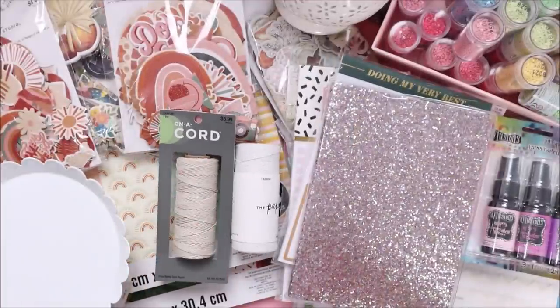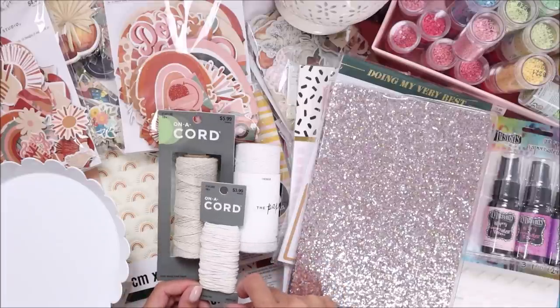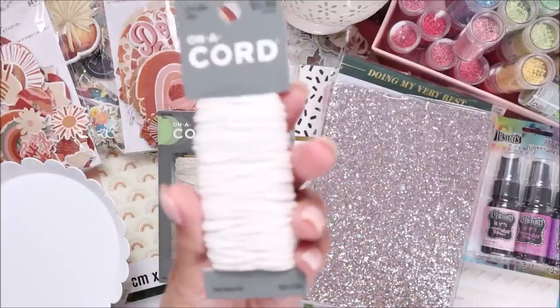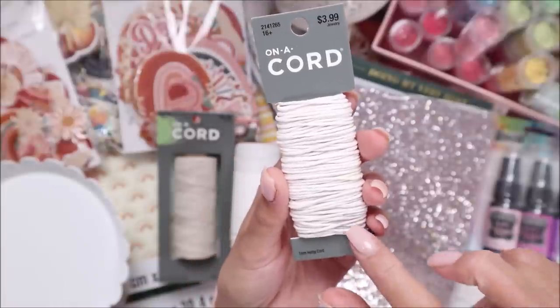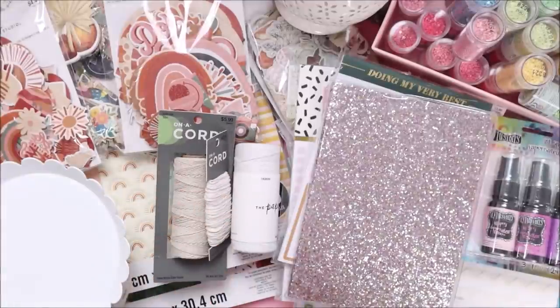And then I also grabbed this one. This is 1 millimeter hemp cord as well. This looks way thicker though, so I don't know if that's a lie. Honestly, this is way thicker than this, but I did grab it because it's white and they didn't have 1 millimeter, or I guess this is it, but thinner than this. So I grabbed it because I need the white.